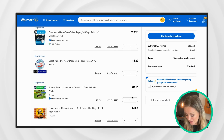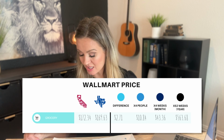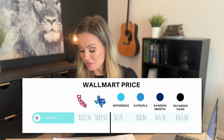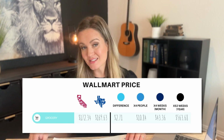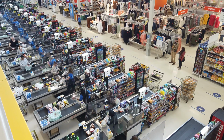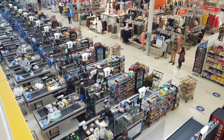Okay, multiply that for 4 people, $10.84. Multiply that by 4 weeks, $43.36 is what you would be saving by living in Texas a month. And then over 52 weeks for a year, you would be saving, living in Texas, only $563.68. Oh my goodness, what a big difference. It was really eye-opening to see that not only is Walmart cheaper, but it looks like they have steady prices between California and Texas.